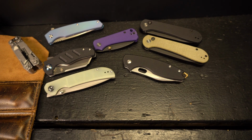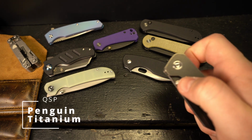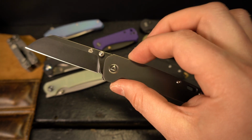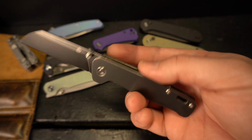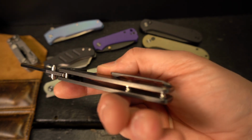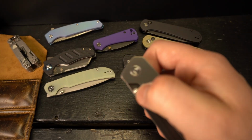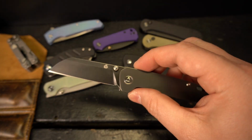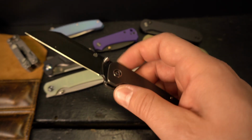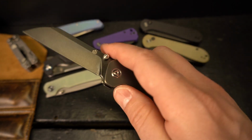Coming in at number 5 is going to be a knife that really surprised me how much I liked it. Obviously so, because it's in the top 5. It is the QSP Penguin in titanium. The titanium frame lock is a little bit different because it has the milled titanium pocket clip. It is on bearings instead of on the bronze washers, and it is the 154CM, so a bit more premium on your budget pocket knife steel, coated blade at 3.1 inches.